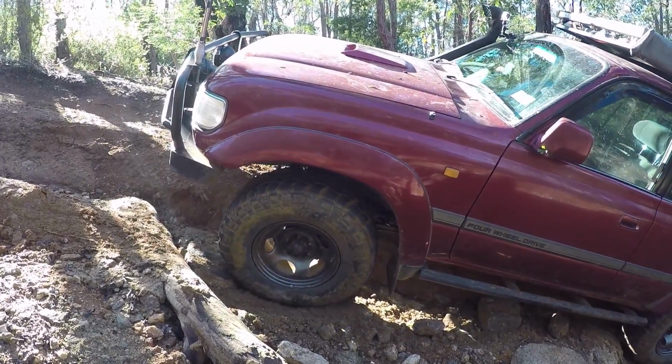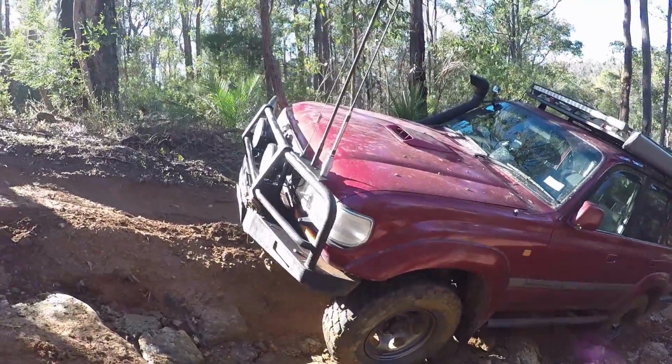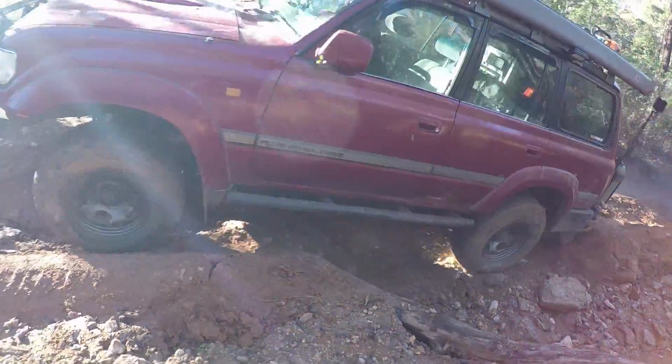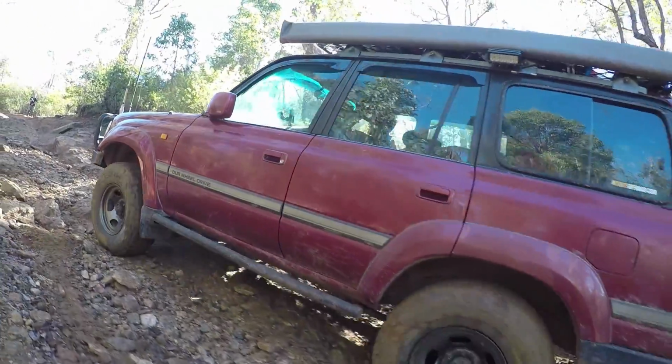Have to give it a bounce. You will notice that Harry has less traction than the rest of the convoy. This is because he only has 50% tread left on those tyres.